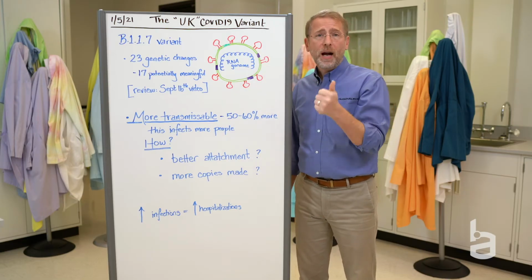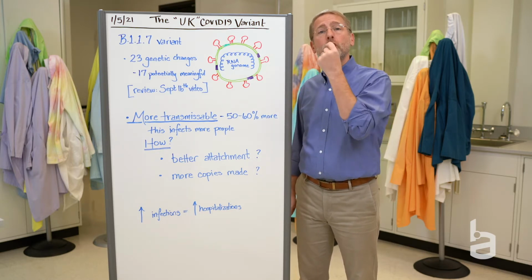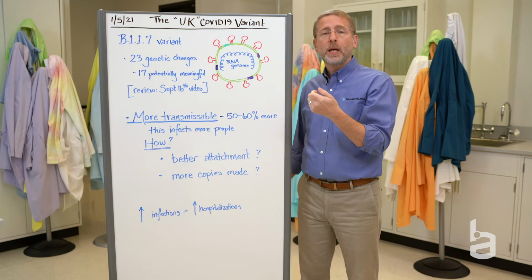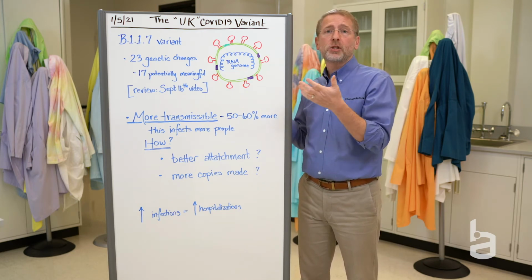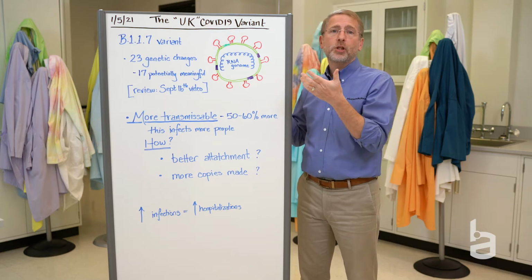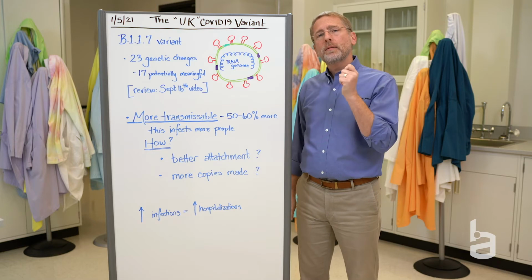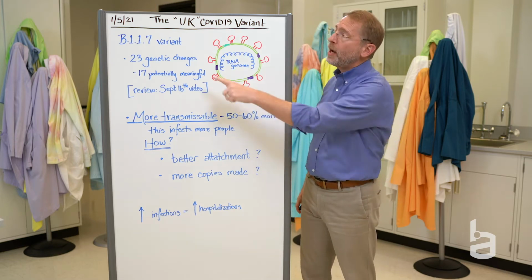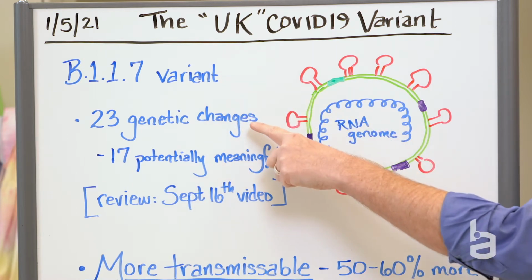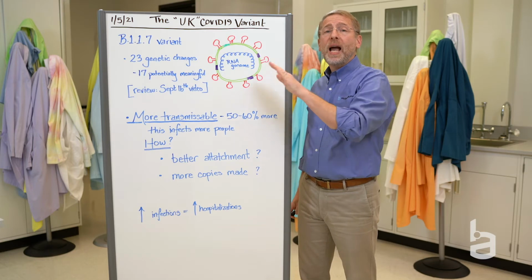Like all viruses, the SARS-CoV-2 virus changes over time. Its genome mutates. Some of those mutations are not important at all. Some of them are potentially informative and change how the virus behaves. This virus typically mutates pretty slowly. So scientists were surprised to discover that this particular variant has 23 genetic changes in it. Now, some of those are silent, 6 of them are.